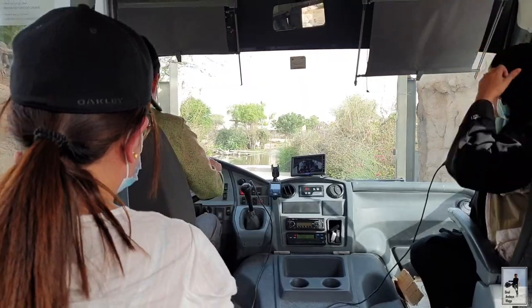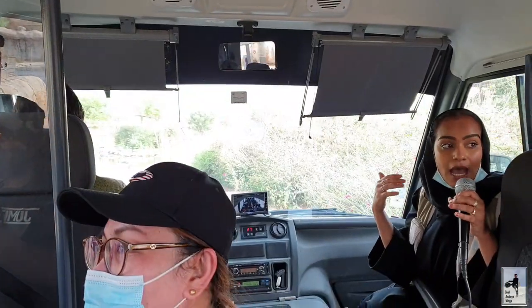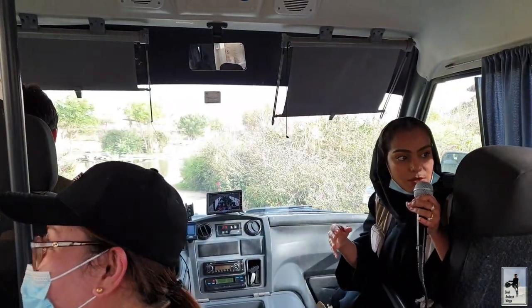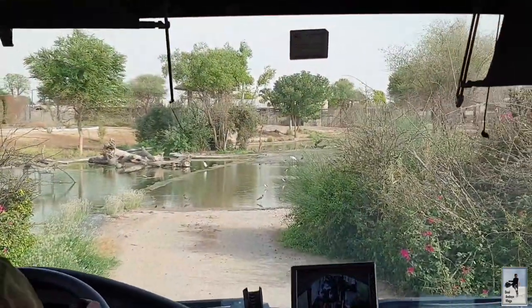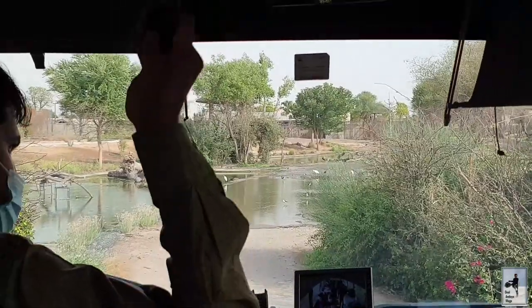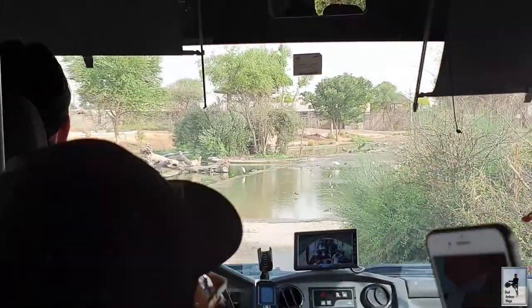The next area we're going to see is the wetland area. So basically, in Dubai Safari Park, we're trying to keep natural behavior for our animals. We don't keep them as pets. We're trying our best to give our animals natural behavior and natural habitat. This is called the wetland area. Back in Africa, when you see a wetland area, it looks as messy as it looks here.